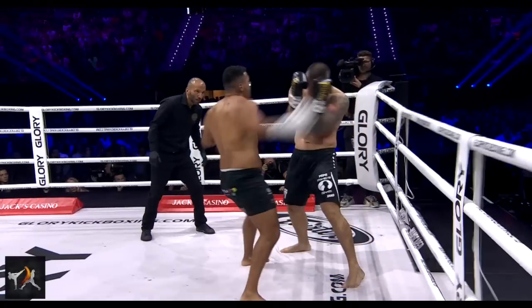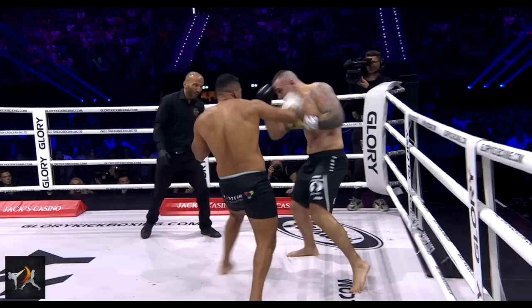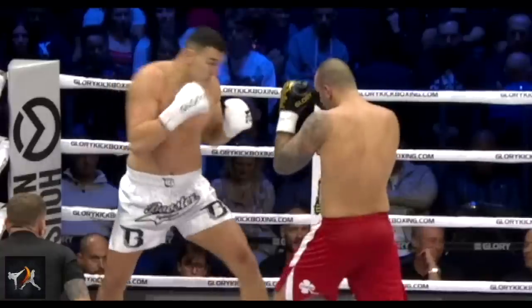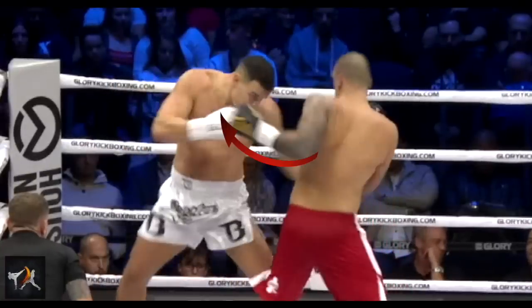Any high guard master can tell through tactile sensation when an opponent has overcommitted. Throwing a punch too hard at Plazibat's guard is like setting off a tripwire. Plazibat's lead hook is especially impressive.